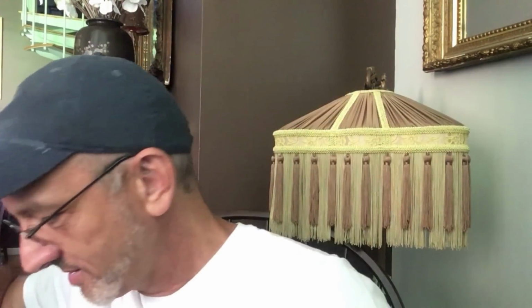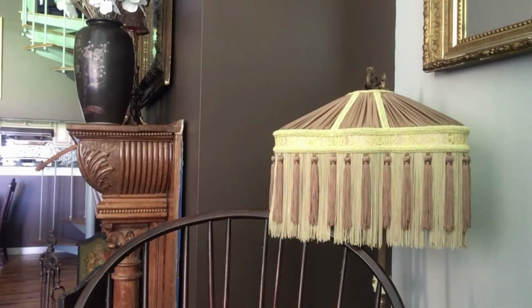And so is this one, which I showed you 2 weeks ago or something like that, and then forgot to list it. But this one is also from the 1930s, and it is for sale as well. Very, very popular little things from that Depression era.